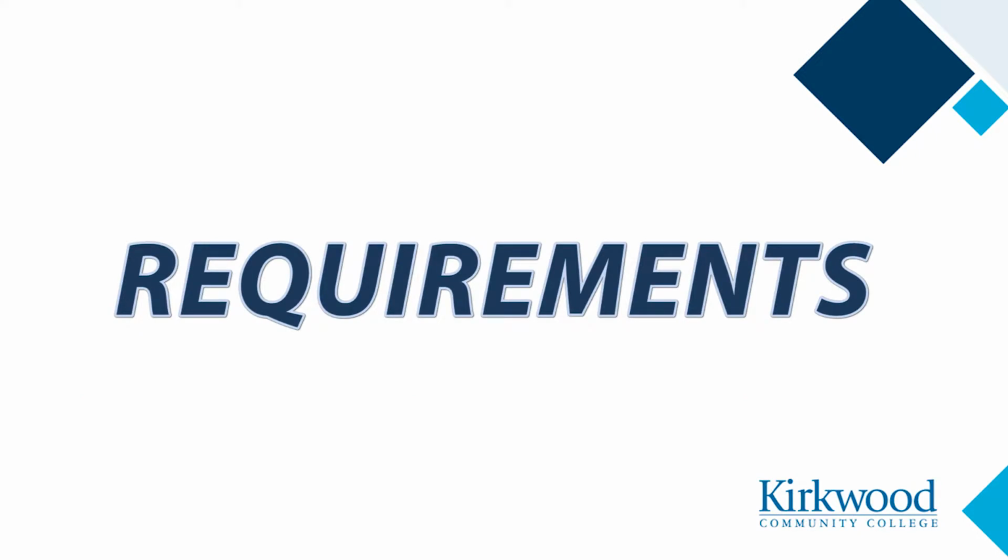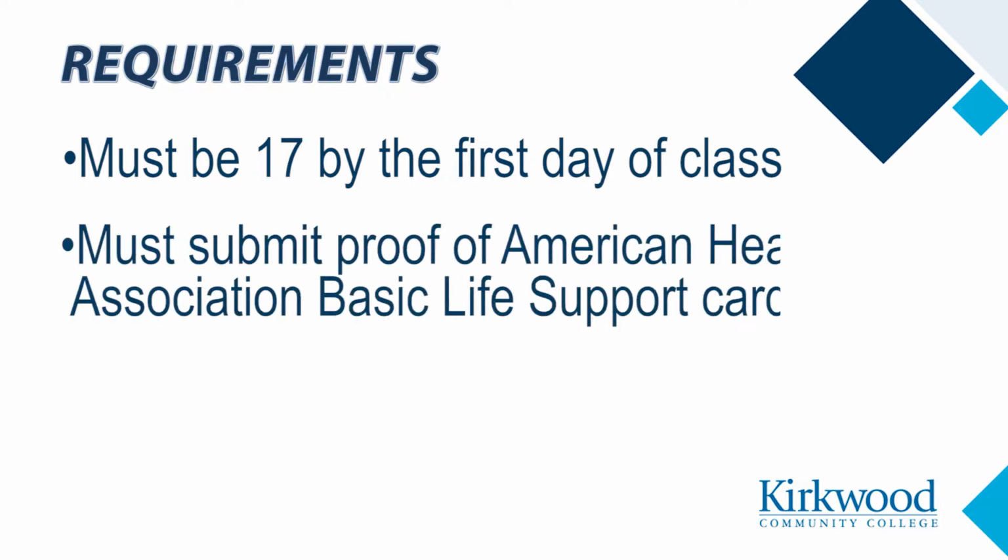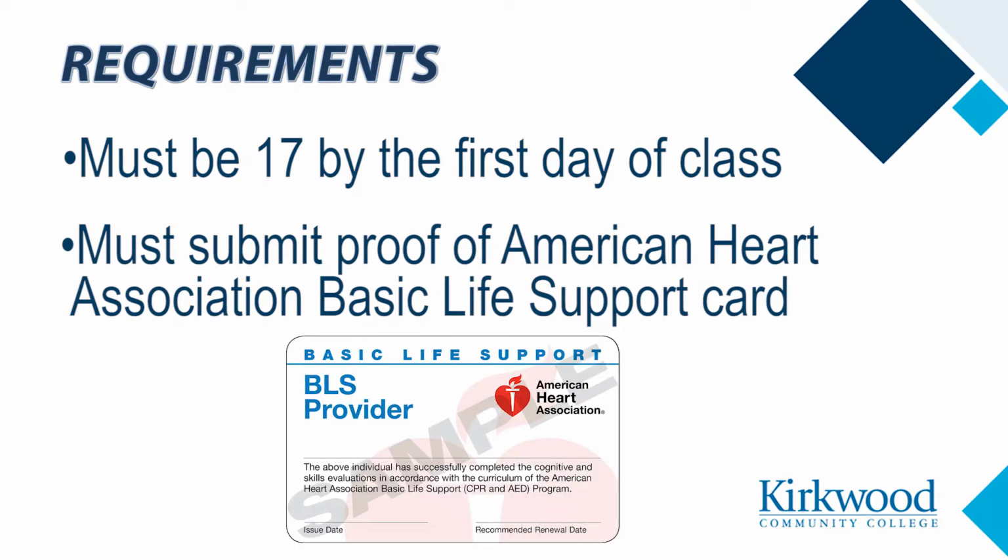The following are the minimum eligibility requirements you must meet before you start the course. Age requirement: you must be at least 17 years of age on the very first day of class. You must submit proof of having an American Heart Association basic life support card, which will be provided as part of the EMT course training in the high school class.